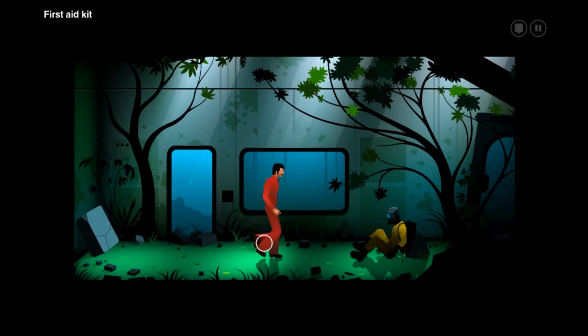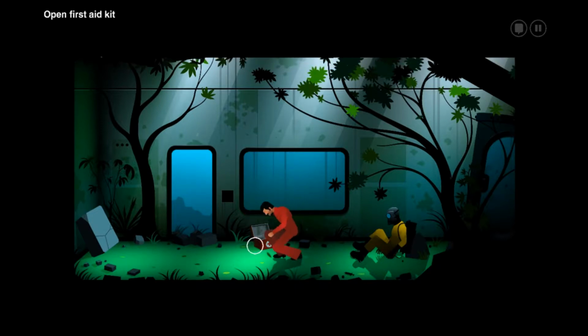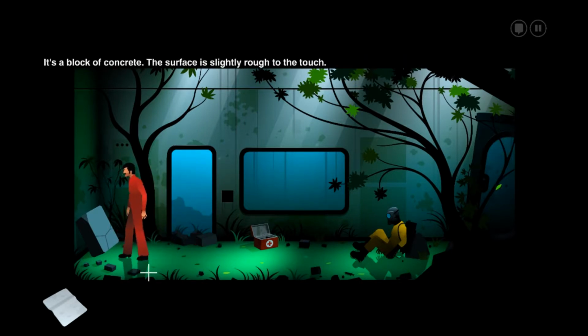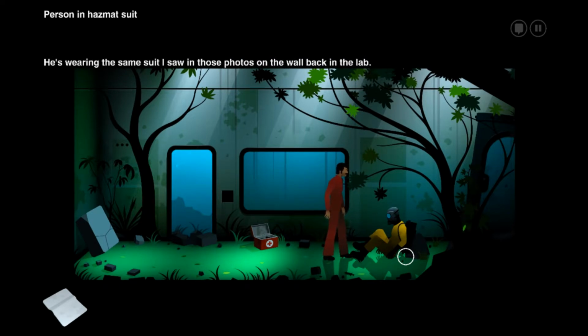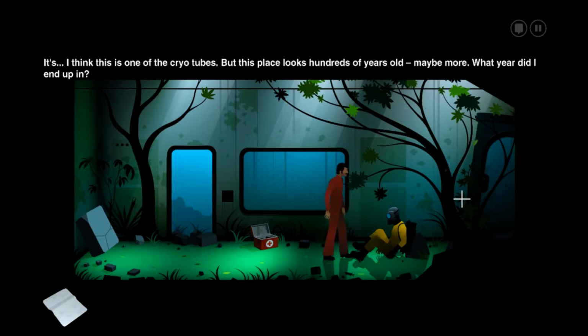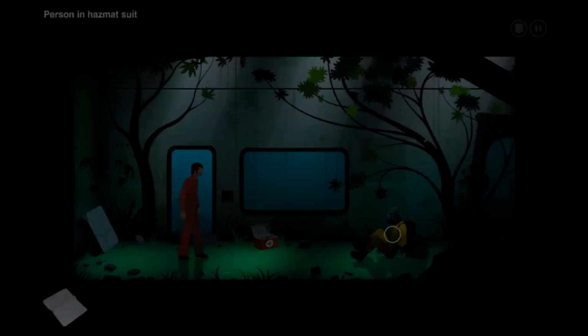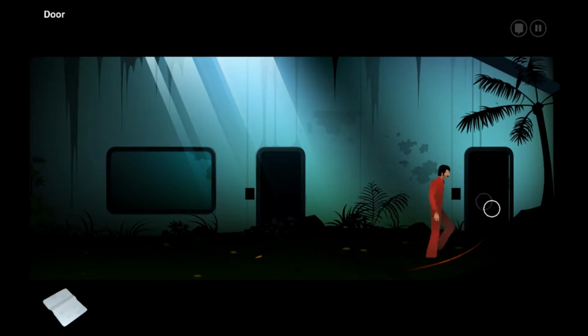First aid kit. Yay! Let's steal it. Other than a piece of cloth, the first aid kit has been picked clean. A rock. A block of concrete. The surface is slightly rough to the touch. Let's see. The first time traveler that came back with everything. He's wearing the same suit I saw in these photos on the wall in the back lab. Cryo tube. I think it's one of those cryo tubes, but this looks like 100 years. Maybe what did I end up? And something else. Does the cloth do something?